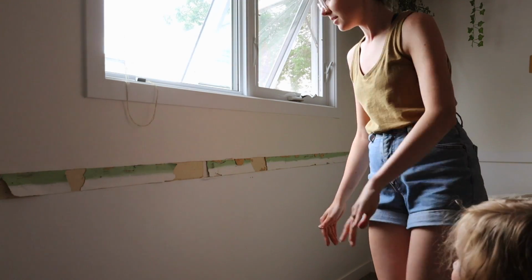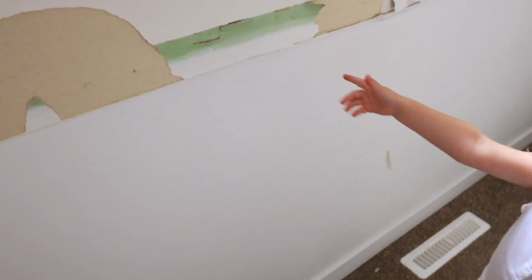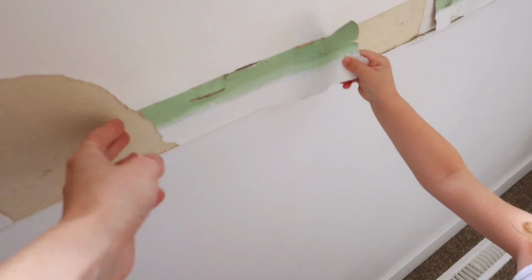Alright. This is what the color of our wall was before we moved in. This really ugly minty green. It was so bad. I'm gonna rip that off. You gotta help me rip this off so that we can sand it down.